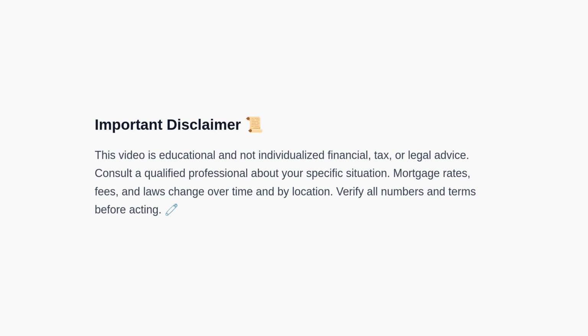Disclaimer: this content is for educational purposes only and is not financial, tax, or legal advice. Your circumstances are unique, and you should consult qualified professionals before making decisions. Mortgage rates, fees, and regulations change over time and vary by location. Always verify the specific terms, costs, and implications for your situation.